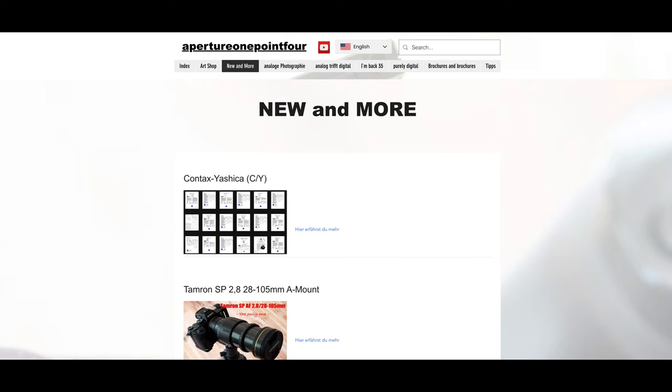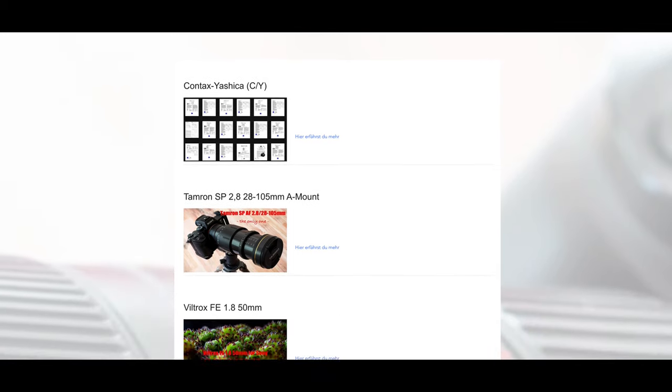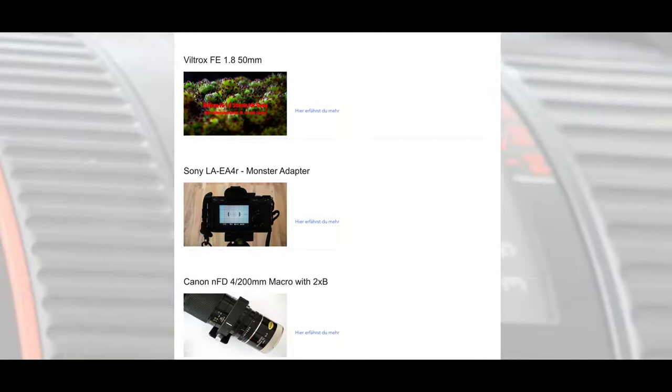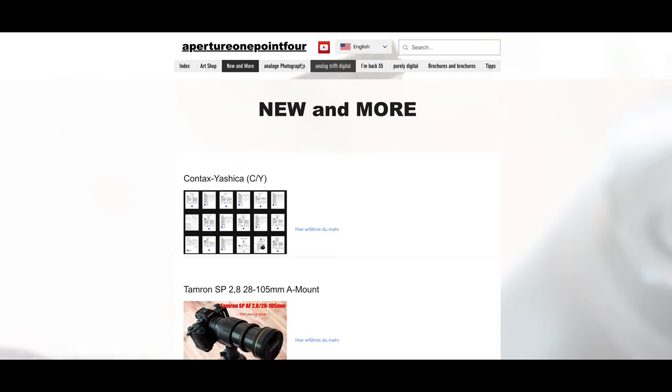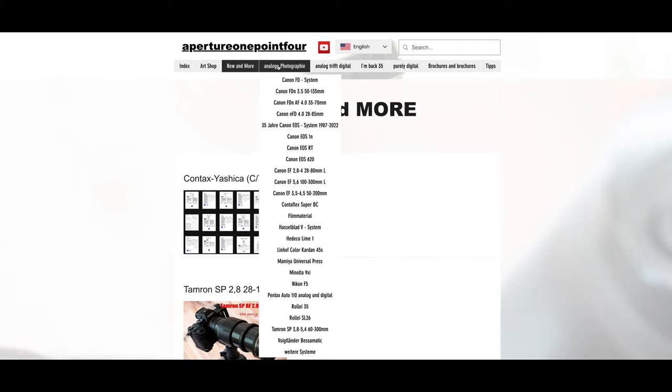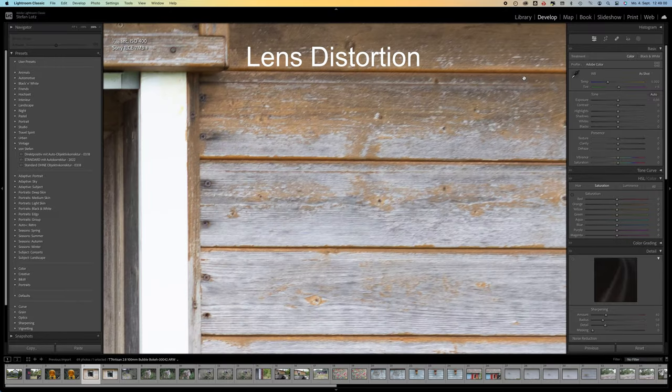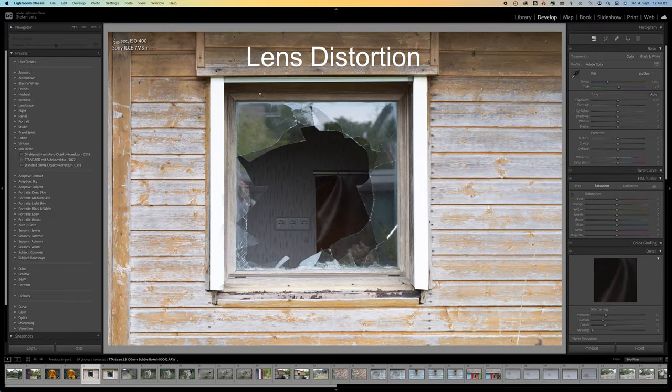But how does the lens perform optically? As always, I will show you some unprocessed raw files and comment on them from my point of view. Towards the end of the video, I'll show you the final processed images. I think that practical examples are at least as interesting as looking at test charts.